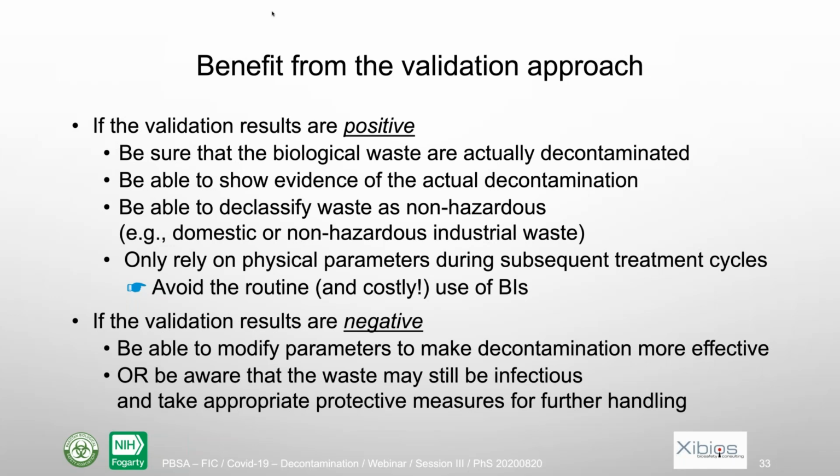And thus, this avoids the routine use of bioindicators, which are quite expensive, especially in a country like Pakistan. So there are huge benefits in knowing the exact result of your treatment, and also in reducing the routine use of bioindicators. Then what if the results are negative?